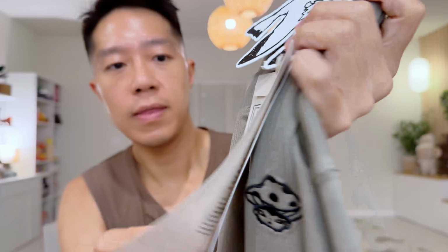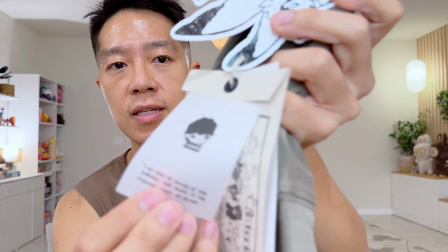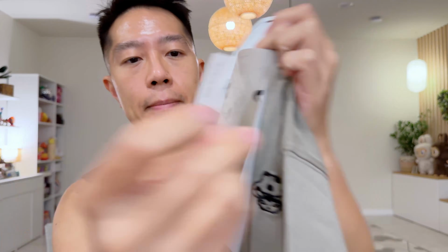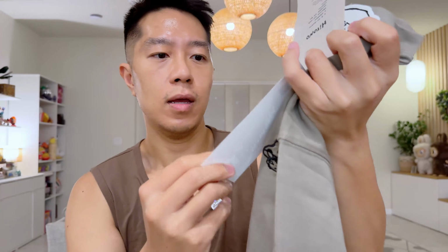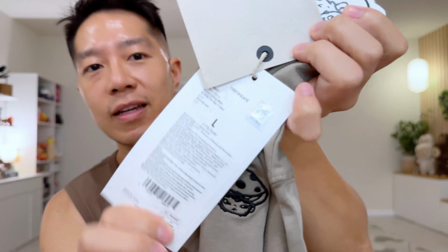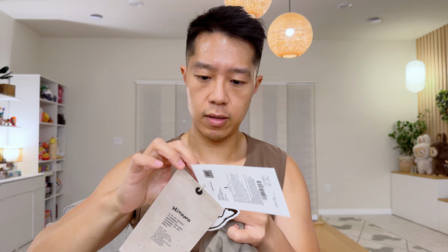It also comes with a Hirono quote: "I will take the wings of the morning and dwell in the uttermost parts of the sea." We also have a map, Living Wild. I guess that's a series of this clothing brand, Living Wild, and a certificate of authenticity. There's also a QR code that you can scan, like the Labubus and everything else Pop Mart has. But let me take these tags off so you can see it a little better.